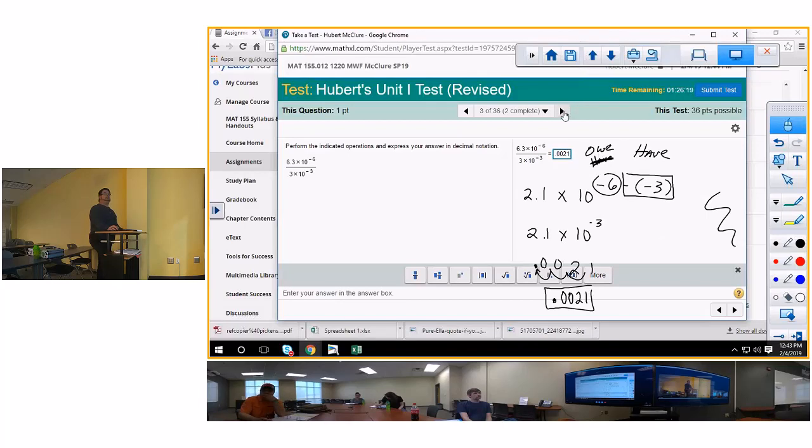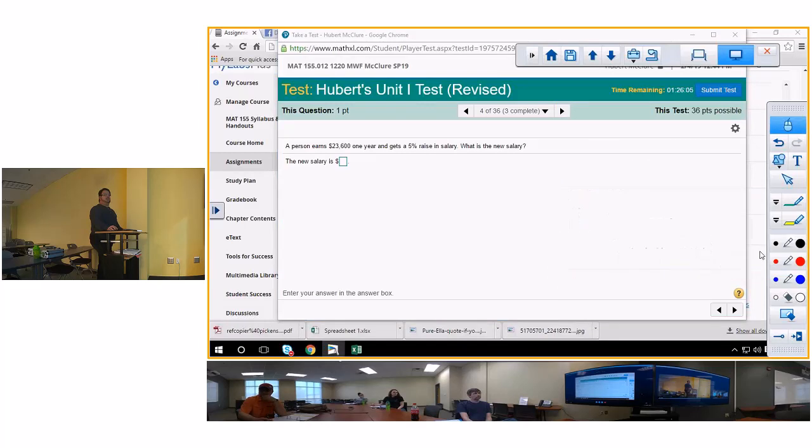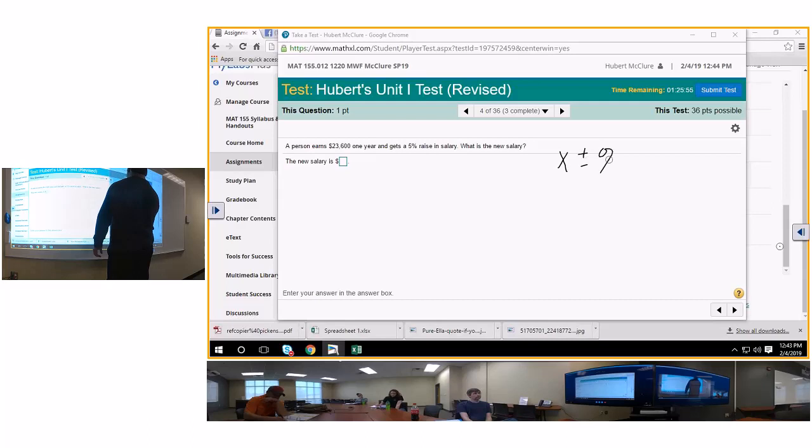Next, a person earns $23,600 in 1 year and gets a 5% raise in salary. What is the new salary? This is a Walmart equation. The Walmart equation, which I think I mentioned to you before, is X plus or minus percentage X is equal to the total.